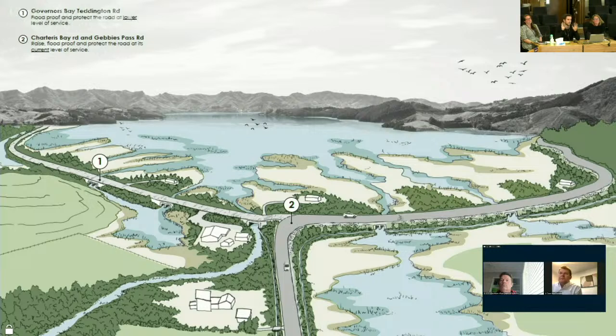In this case, the key distinguishing factor is that the label for number 1, which is Governors Bay to Teddington Road, is showing a road at a lower level and a lower level of service, and we would obviously attach a range of commentary around these visuals as well. Whereas labelled number 2, which relates to Gibby's Pass Road and Charteris Bay Road, is shown at a higher level with culverts and would therefore obviously be more resilient.